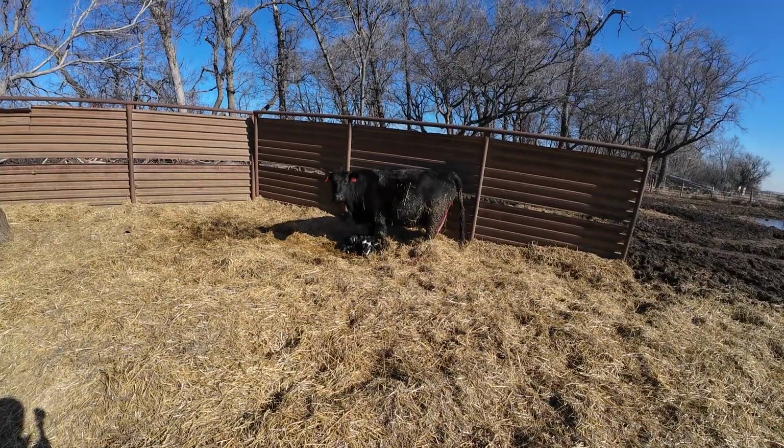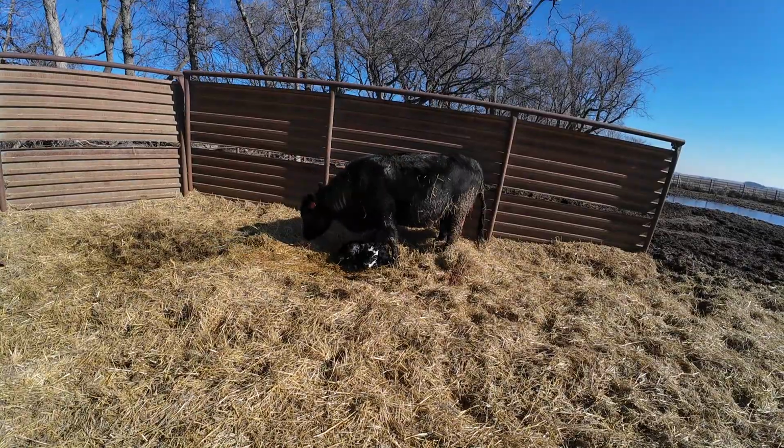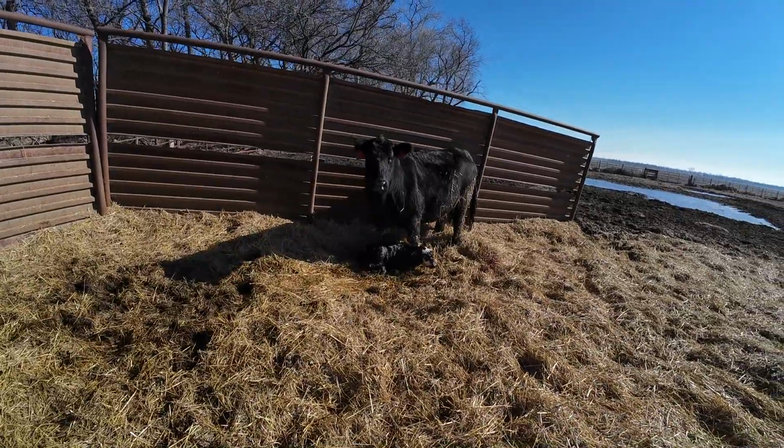Let's see what you have. That's a big calf too, boy. Big calf. Tell you what, you guys enjoy the sunshine. I'll get out of here.